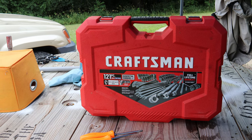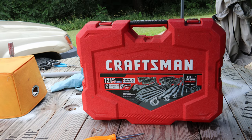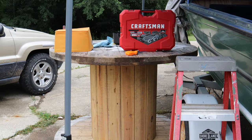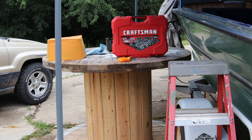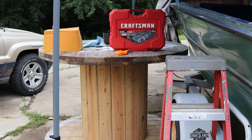I'm going to try to do all my repairs and all my working on this boat with just this kit, because believe it or not, I do throw this in the boat when I go out, because I need to have the ability to repair anything that breaks. The other nice to have when you're working on your boat out in the yard is a spool or something, like some kind of bench that you can reach over from the inside of the boat here to the outside and reach your tools. That way you're not tripping over them.